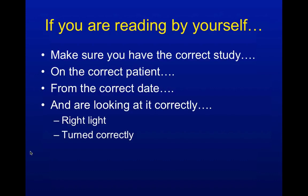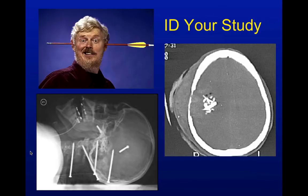Make sure that you're looking at it correctly. You got to turn correctly if you're using the hard copies, but everything's moving on to digital, so it's kind of taken care of largely. But if the clinical picture doesn't fit the images that you're seeing, there's probably something wrong, and it's probably the wrong study. Okay? Arrow through the head versus nails. I hope that's a cadaveric experiment. That's pretty awful.